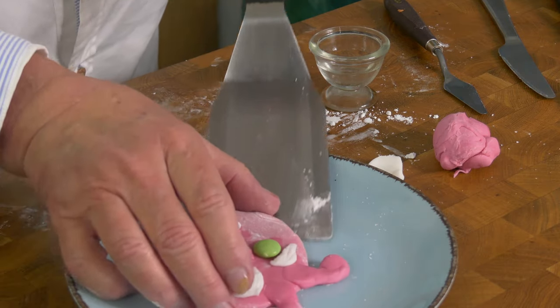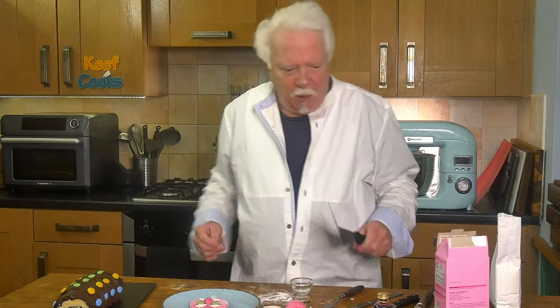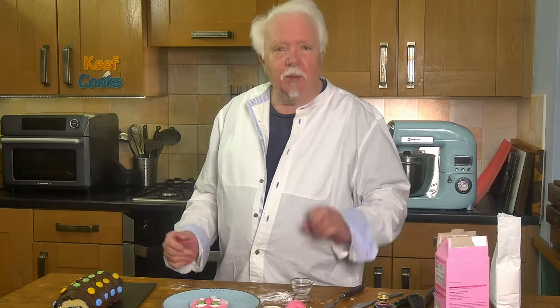Now I need this to dry, so it's hard and holds its shape. So I'm going to stick it in the air fryer oven on the warm setting, which is 60 degrees Celsius.